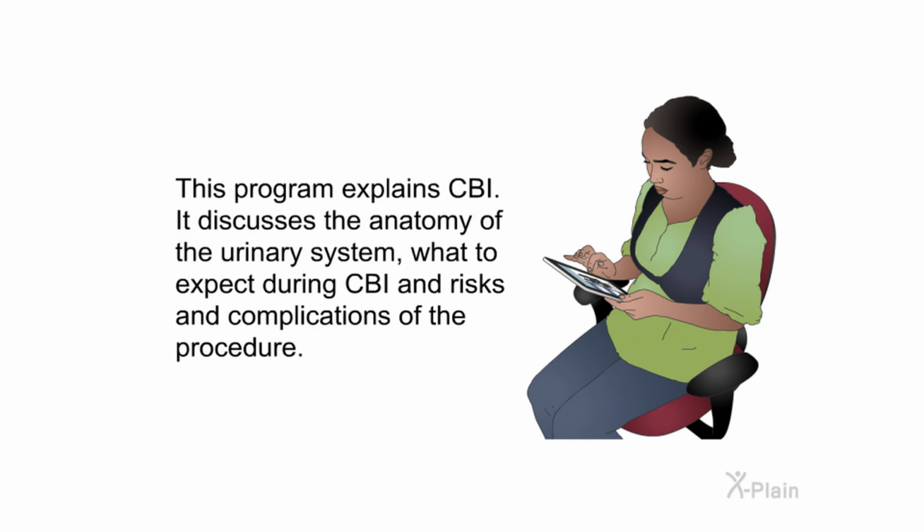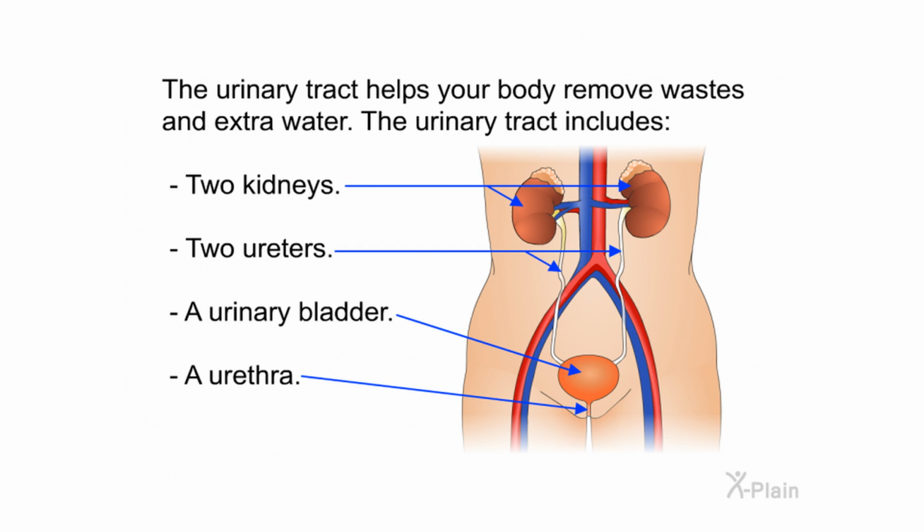This program explains CBI. It discusses the anatomy of the urinary system, what to expect during CBI, and risks and complications of the procedure. The urinary system. The urinary tract helps your body remove wastes and extra water. The urinary tract includes two kidneys, two ureters, a urinary bladder, a urethra.